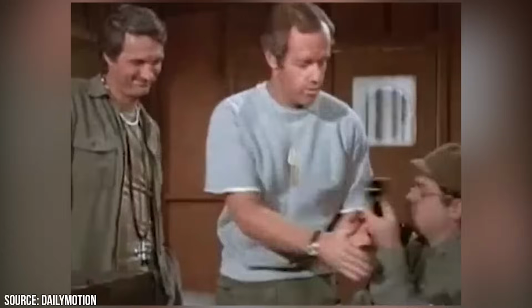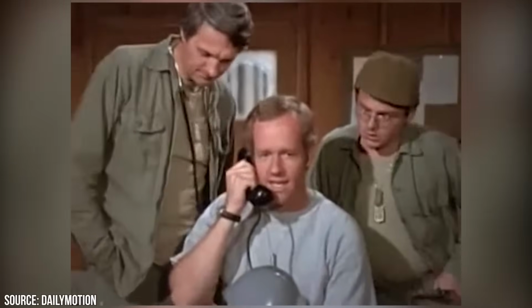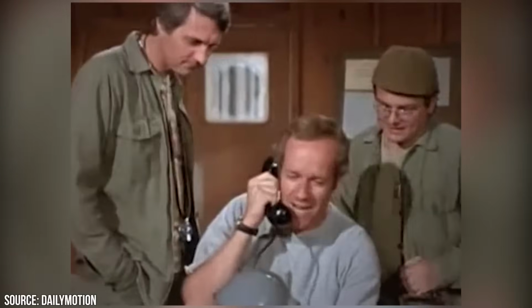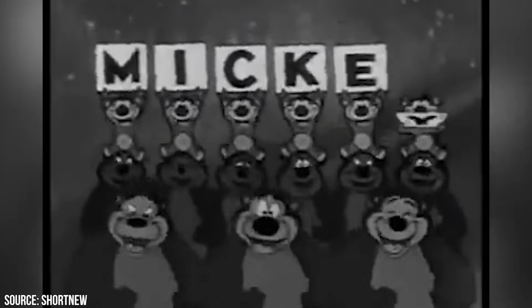Radar spells out the name Hayden, which happens to be the name of BJ's father-in-law. Hawkeye, being the wisecracking goofball he is, quickly interjects with MOUSE. This probably went completely unnoticed by most audiences, unless they've seen the Mickey Mouse Club, whose theme song was the source material for the joke.